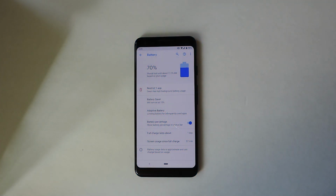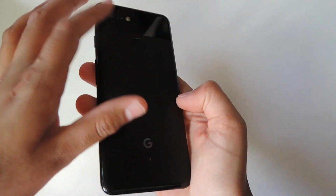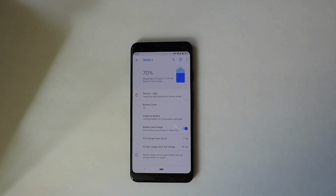For the battery life, on the regular Pixel 3 you get a 2915 milliamp hour battery. On the XL version you have a 3430 milliamp hour battery, and you do get a fast charger in the box. This phone also supports wireless charging because the back is fully glass. On the top it's polished, and on the bottom it's brushed. They do sell a Pixel Stand, which is a wireless charger, or you can just use a regular wireless charger. However, the Pixel Stand charges faster than any third-party chargers.